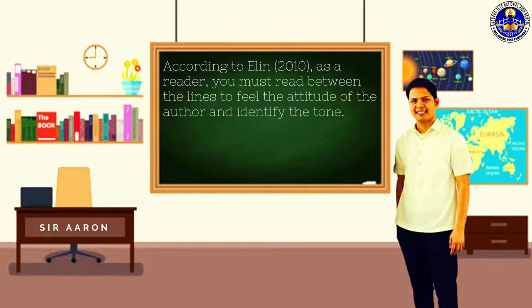Always just remember, according to Ellen of 2010, as a reader, you must read between the lines to feel the attitude of the author and identify the tone.